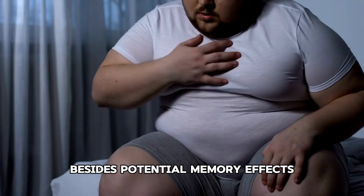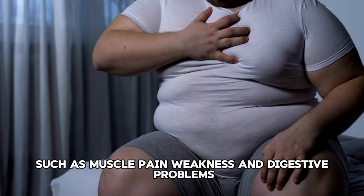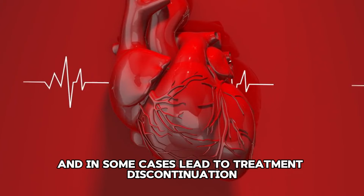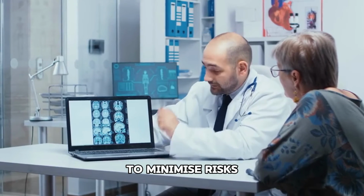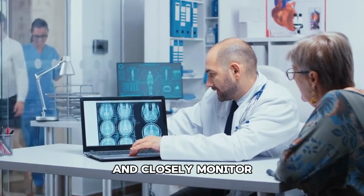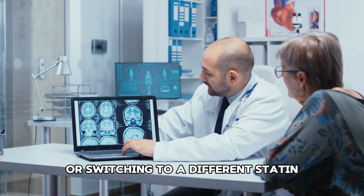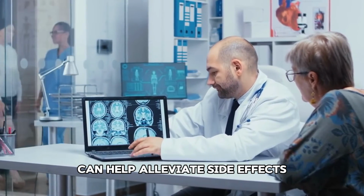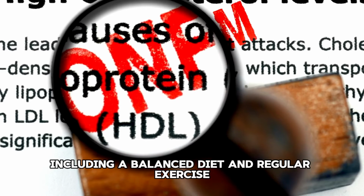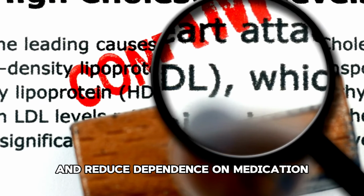Besides potential memory effects, statins can cause other side effects such as muscle pain, weakness, and digestive problems. These effects can impact patients' quality of life and, in some cases, lead to treatment discontinuation. To minimize risks, it is crucial that patients and doctors discuss the potential adverse effects of statins and closely monitor any cognitive symptoms that may arise. In some cases, adjusting the dose or switching to a different statin can help alleviate side effects. Additionally, patients should be encouraged to adopt a healthy lifestyle, including a balanced diet and regular exercise, to help control cholesterol levels and reduce dependence on medication.